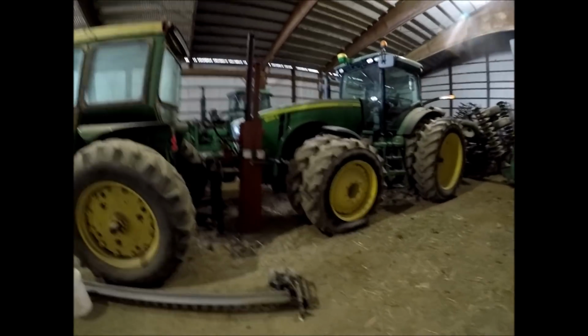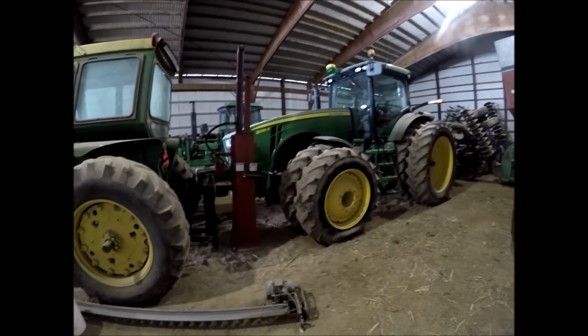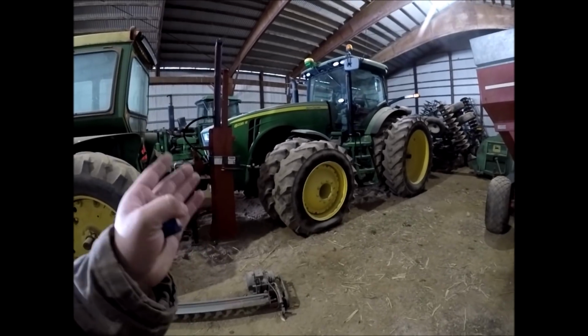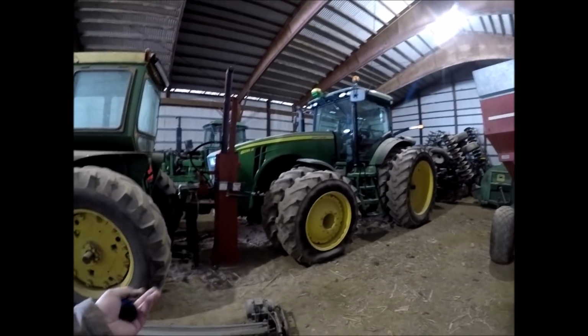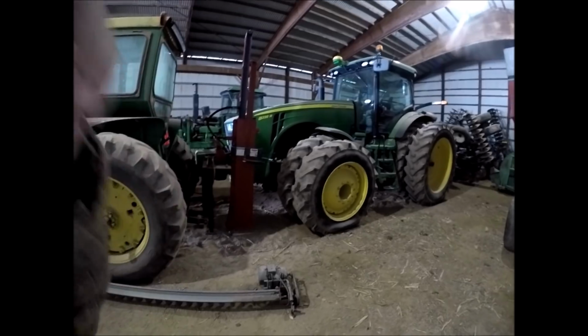Overall, I'll tell you right now, I'm not happy with the tractor. I've told my long-standing viewers this time and time again. I like the tractor, but I would almost prefer if it was something else. Newer, older, I don't know. I couldn't really tell you. My biggest complaint about this tractor is the sensors.